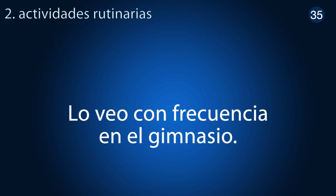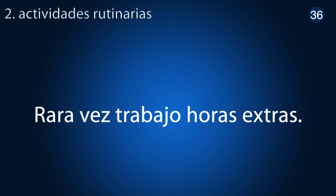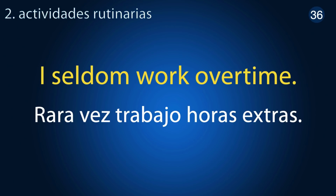Lo veo con frecuencia en el gimnasio. I see him frequently at the gym. Rara vez trabajo horas extras. I seldom work overtime.